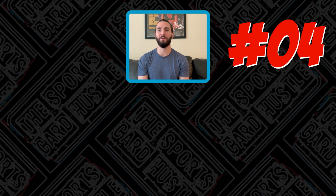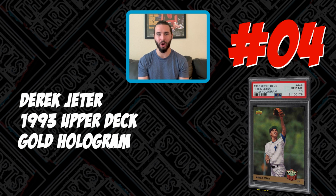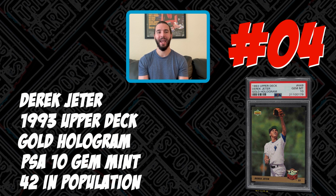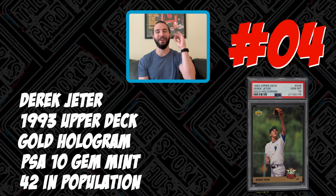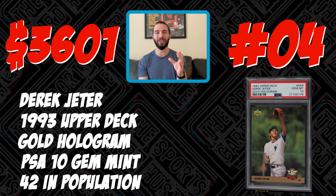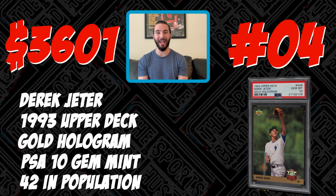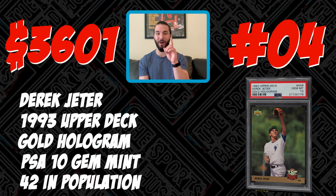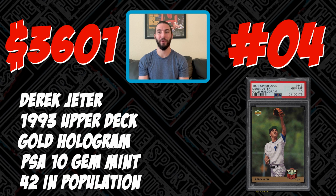Now coming in at the number 4th spot today is the 1993 Upper Deck Derek Jeter Gold Hologram card. Now this card has 42 in existence at a PSA 10, and it recently sold for significantly more than the card that came in at number 5 on today's list, because it sold recently for $3,601 on April 16th, 2020. But just a fun fact for today, that doesn't even come close or hold a torch to the number 1 card's sale price on today's list. So make sure you definitely stick around for number 1.